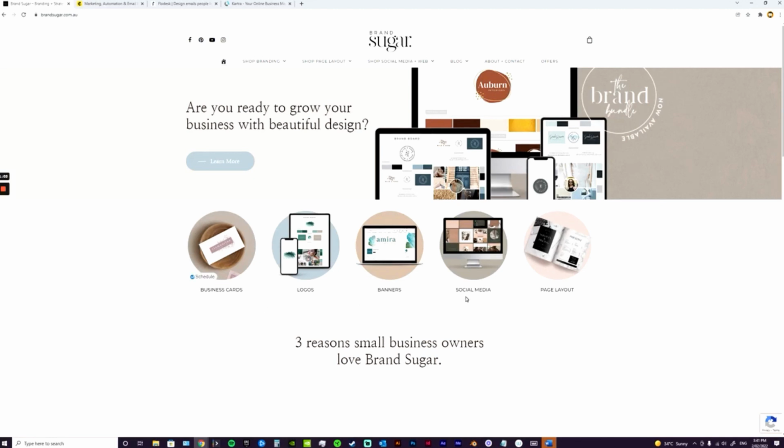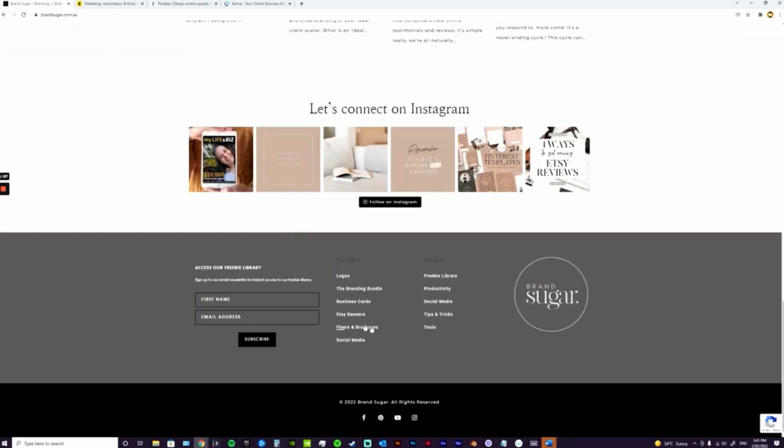So this is my Brand Sugar website. And if you scroll to the very bottom, you'll see I've got this little opt-in field here where people can add their first name and their email address. So this is my opt-in form. And what that does is it connects to my email provider where I store my email list.